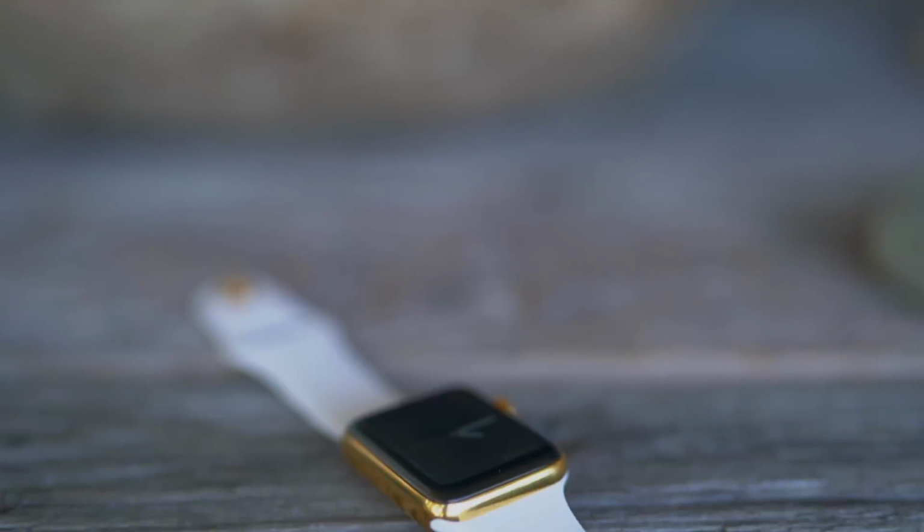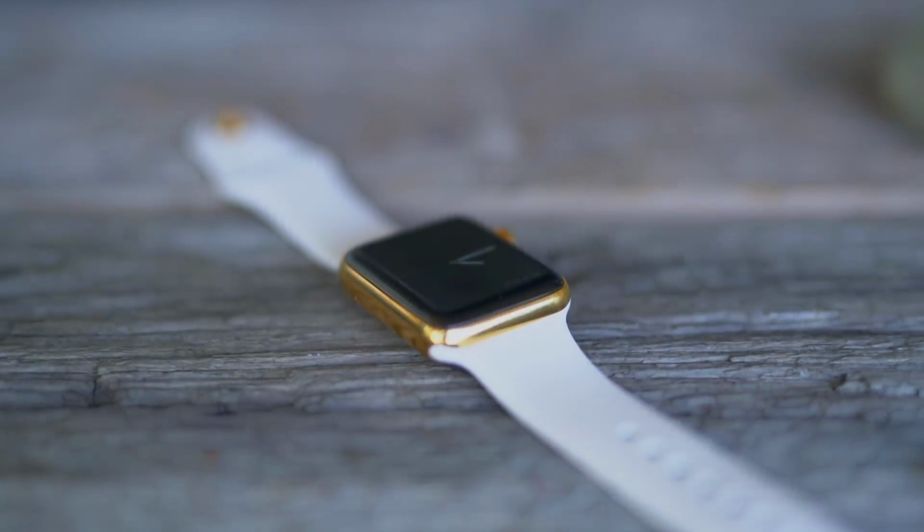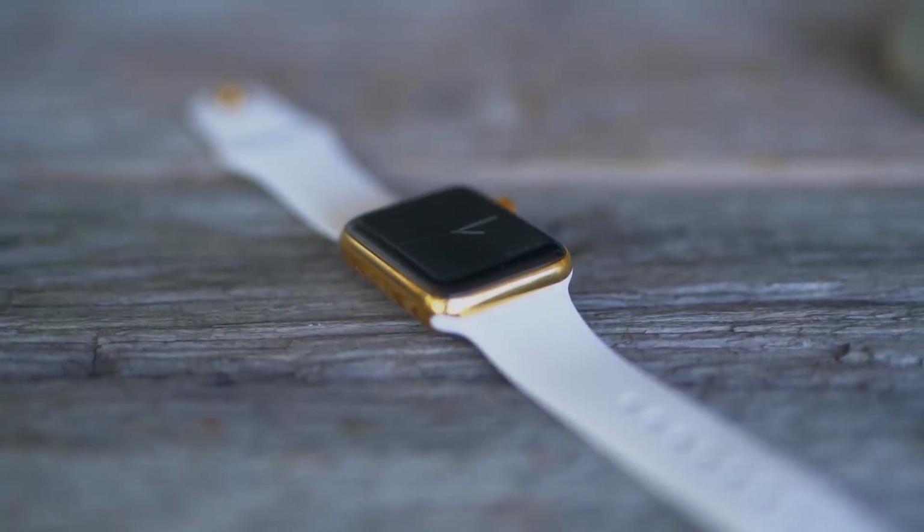So yeah, now I love the Apple Watch even more. I love receiving notifications on it. I love receiving calls. I love checking my activity data. I love using apps. I love changing the band. I love the Apple Watch.